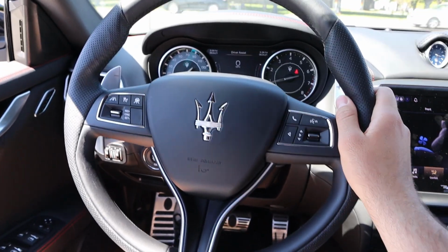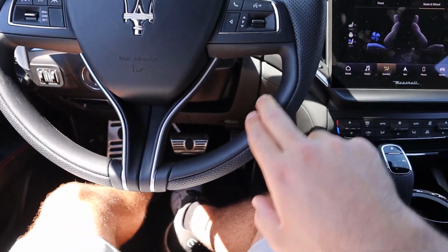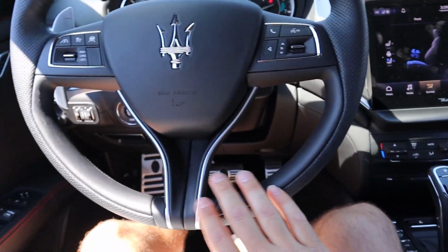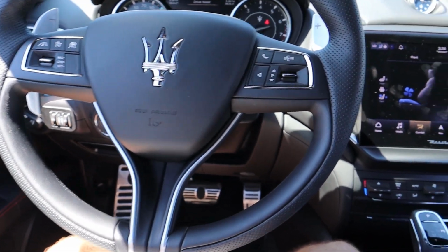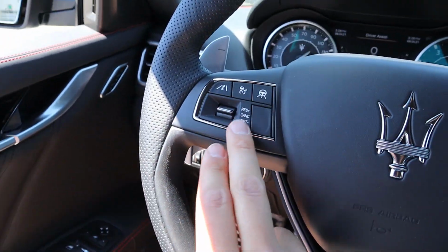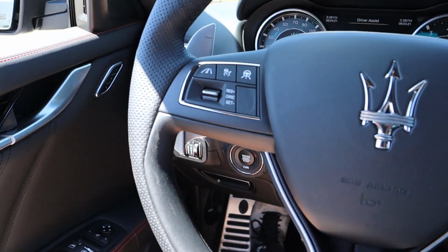So here is the steering wheel. We've got the beautiful leather at the top and at the bottom portion. I love the perforated leather as well. Just looks really nice, the overall design of the steering wheel. Again, Maserati Trident in the center. And we've got our normal practical car stuff. So your phone control, voice command controls, cruise control, and your lane keep assist on the other side.